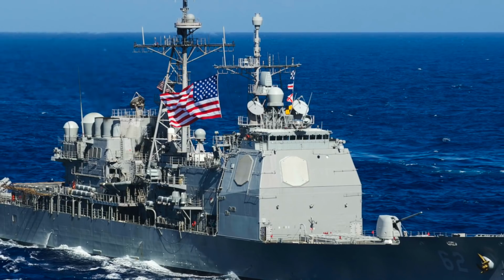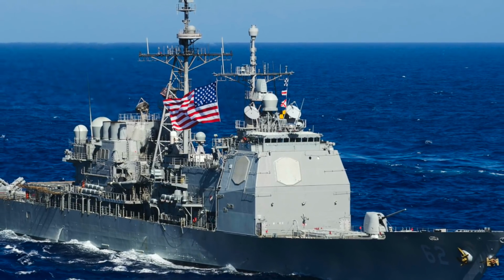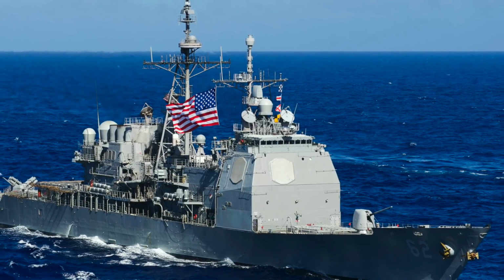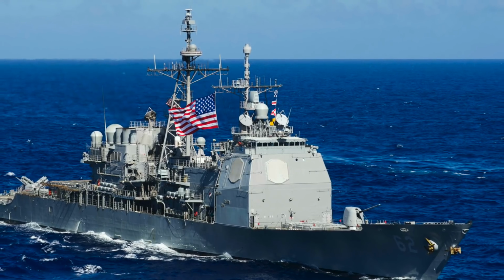7. RUM-139A VL ASROC anti-submarine missile with a range of 13 miles or 22 kilometers. It also has 8 Harpoon missile launchers for anti-ship role.